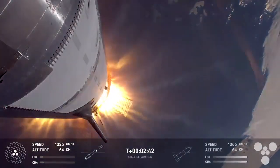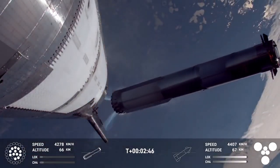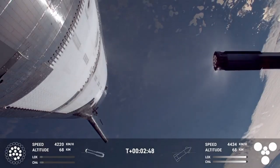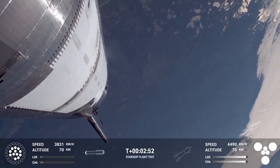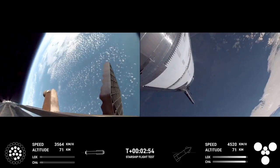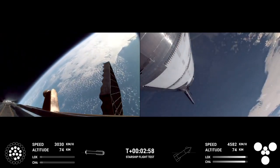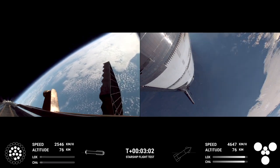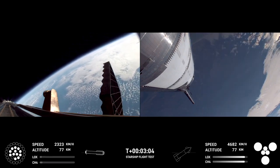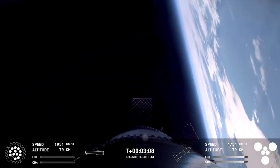Engine startup. Most engines cut off, down to those 3. Stage separation. Cruise backburn startup. All right, hot stage confirmed. Raptor chamber pressure is nominal. We've got a booster hopefully on our way back to us, and a ship now making its ascent burn into space.